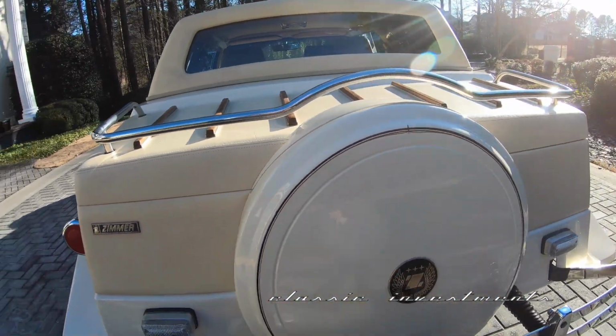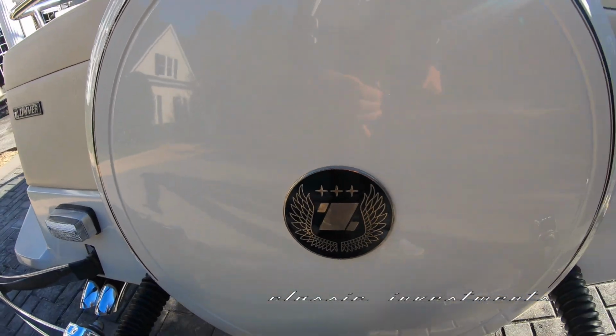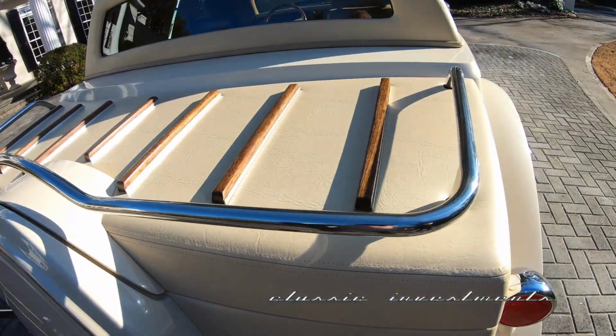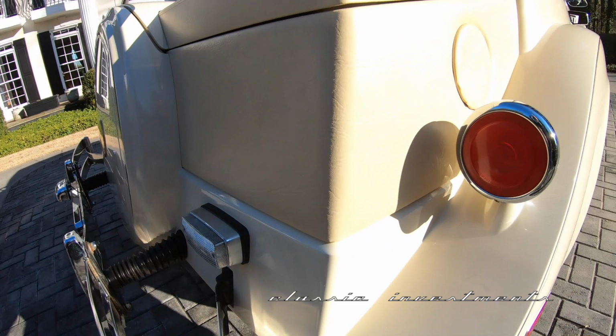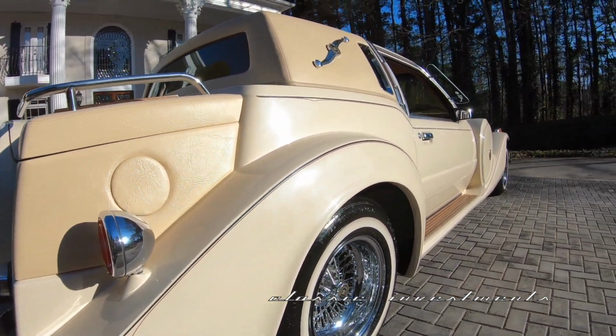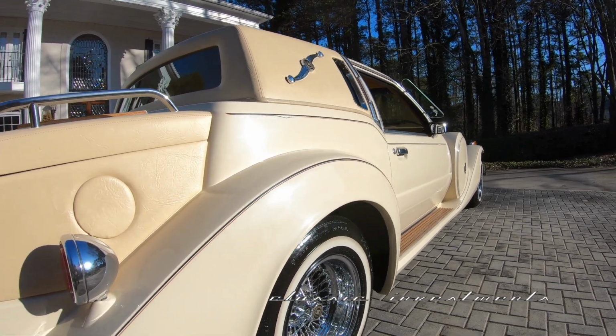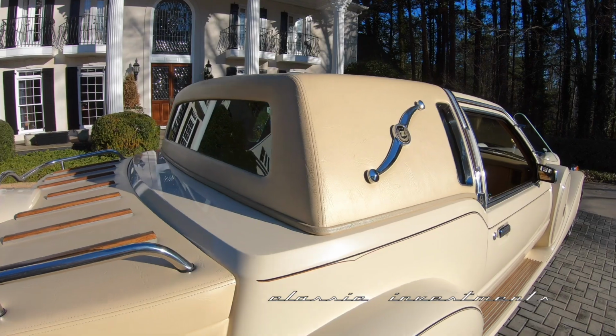No. It's like a brand new car. Large trunk in the rear, which we'll get to shortly, with a luggage rack, backup lamps. Look down the size of it, Sam. It is as straight as a laser. This color is far better than white, I think. I think so. The cream is so classy.